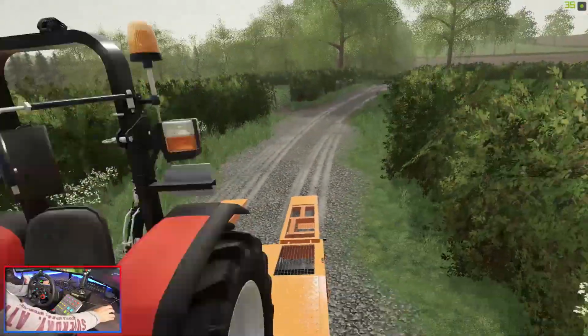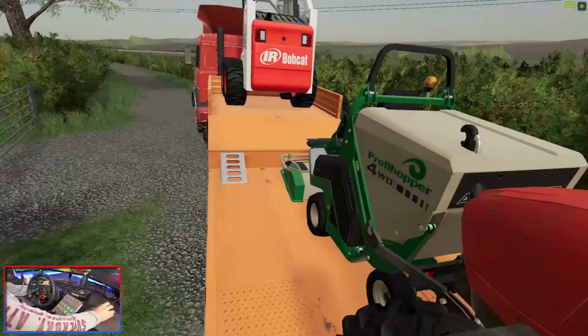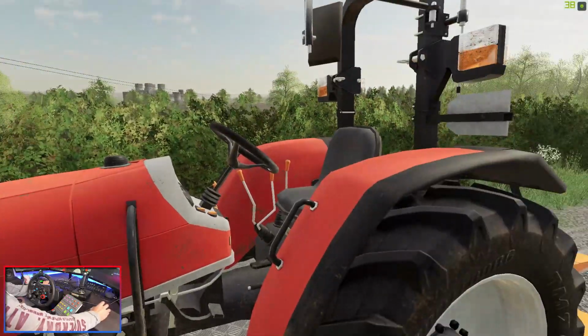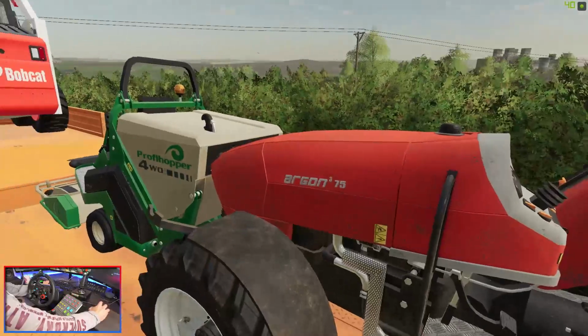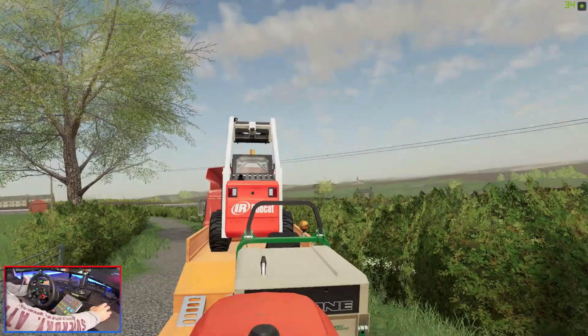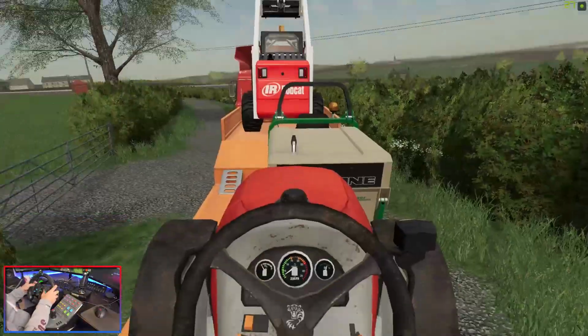So, I ran out of diesel. Luckily, like I said, the yard's there. So, good place to break down. If it was literally 100 meters away, we would have been on a public road. So, I suppose that's kind of good. But instead of walking back, let's jump on the Sammy.